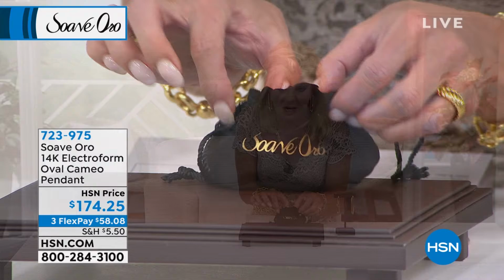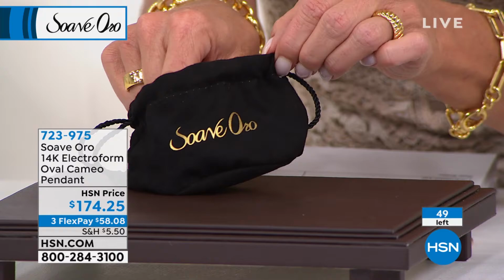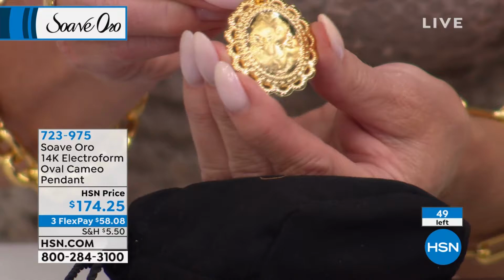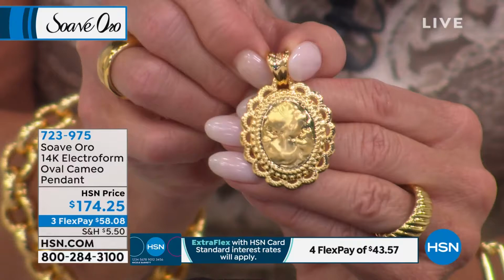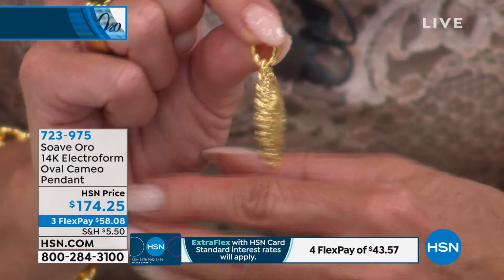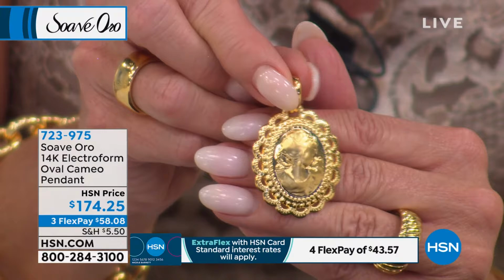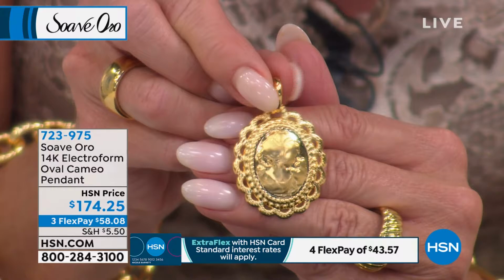Okay, so we're talking Italian craftsmanship. We think of gold, right? We think of beautiful cameos. Wait till you see the size and the version of this brand new cameo 14 karat gold charm or pendant, even down to the gorgeous bail and the size of the bail, which is going to enable you to wear this on all different types of wider, fancy link chains or wider leather cords, however you want to do it. So $174.25, Flex Pay over the next 3 months, $58 with shipping. How could you go wrong?